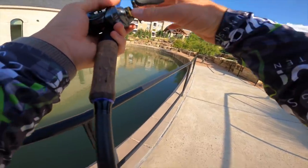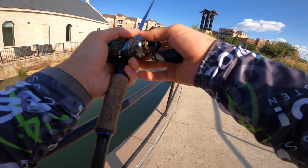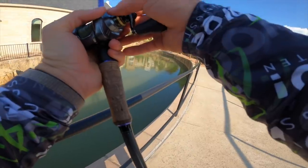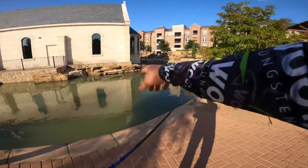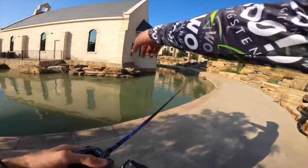Ooh, better depth over here. I'm just kind of hitting the shade right along this wall. Definitely would presume there's more fish right here. Even with that current over there, I don't know. Maybe they go over there to feed at night, but I just heard a splash, but it was a turtle over there. I'm looking for that splash, and it's right along the rock edge.